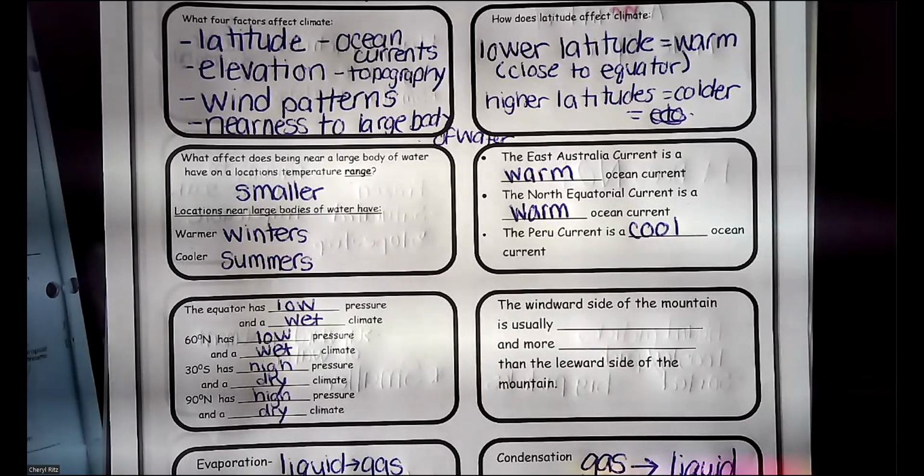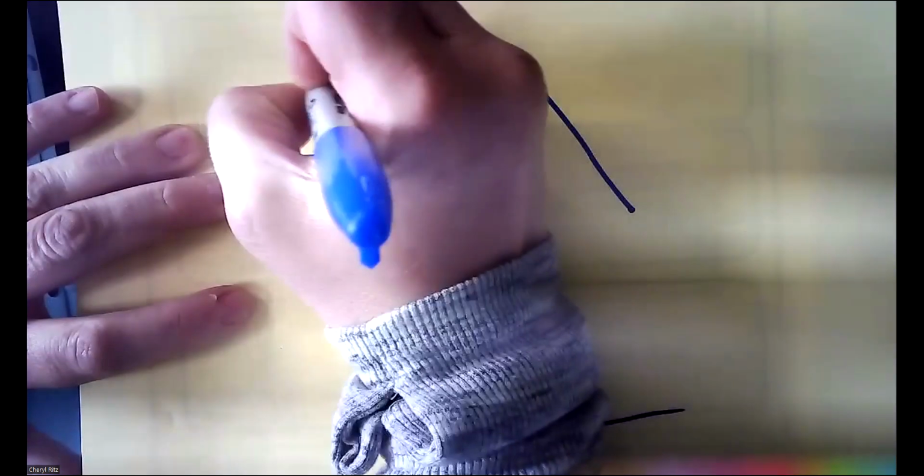This one can be tricky. Okay, so let me remind you how this works. If we have a mountain and the wind is blowing this way. Hey guys, does the wind always have to blow from that way? No, because you could have a mountain and the wind could blow from this way. With this mountain, what's this side called? This is the windward.